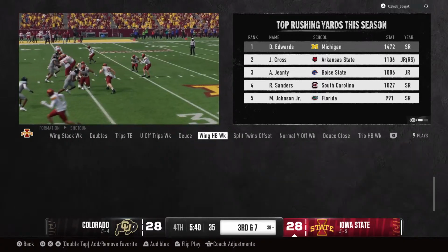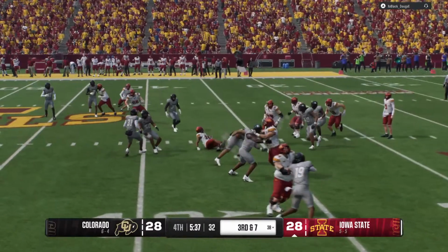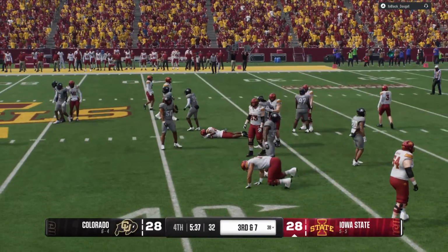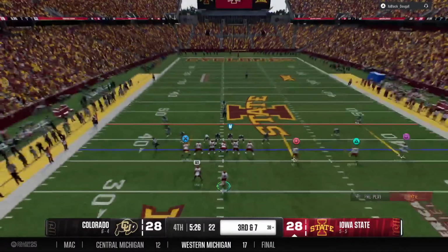Well, they're going RPO. Nice job handing it off. And really good vision there, just getting what he can get, right? Puts his foot in the ground, gets forward, helps this offense find positive points. Now facing a 3rd and long.